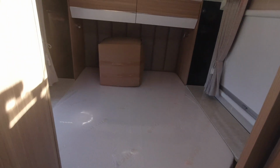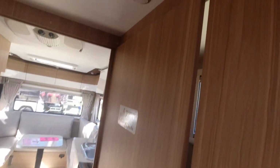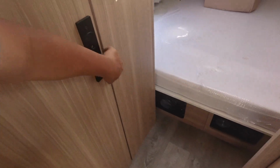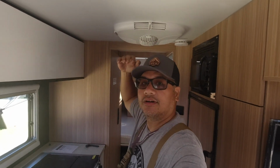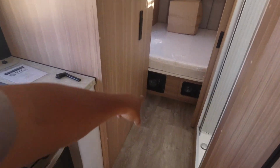This is nice. It's magnetic. Oh yeah. Cool, man. Oh, I see. So it actually locks. So you can actually close this and lock it. Ah, interesting. I like it. And then here's what it looks like on the inside. Nice and tall. There's your AC unit, by the way. And there's your furnace for the heat over there.